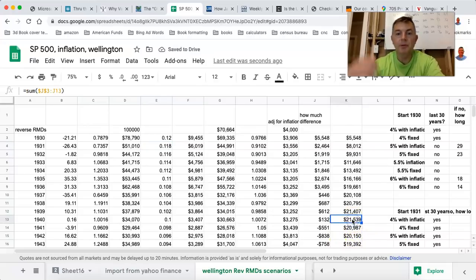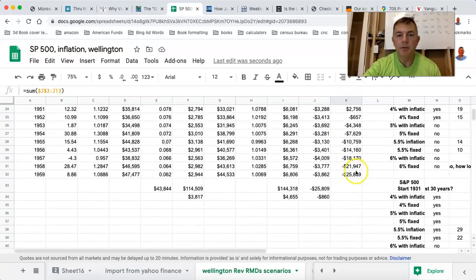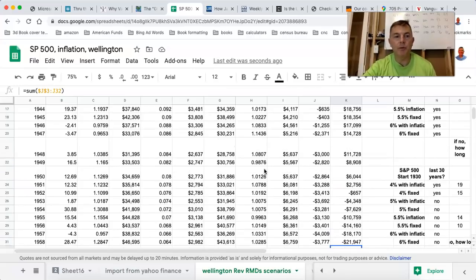We spent 21,000 in 10 years. I mean, that's 2,000 a year more with the 12% reverse RMDs. Now, if we go down here, we only have 44,000 left in the reverse RMD. We spent 25,000 more in the 4%. But when all said and done, we have more expenditures to show for it in the first 15 years.